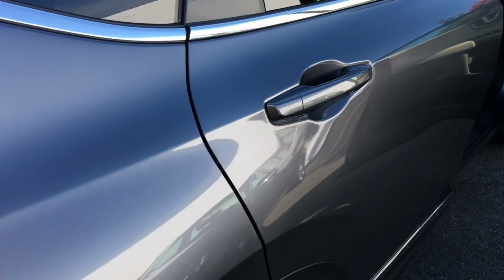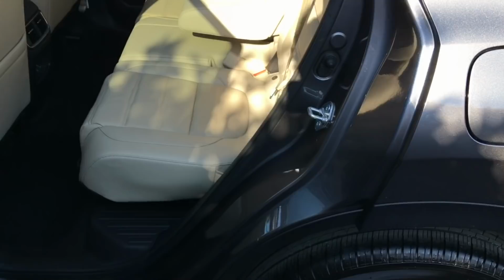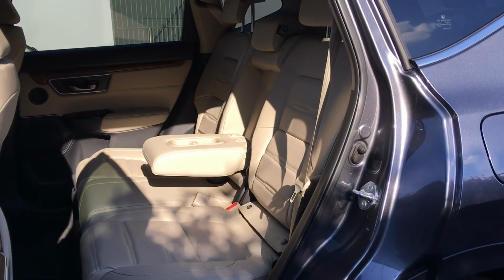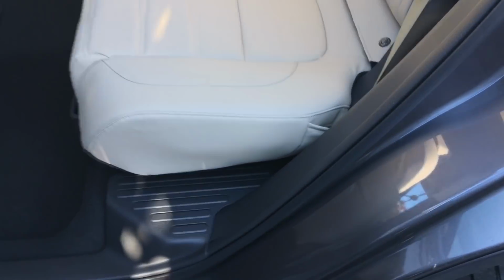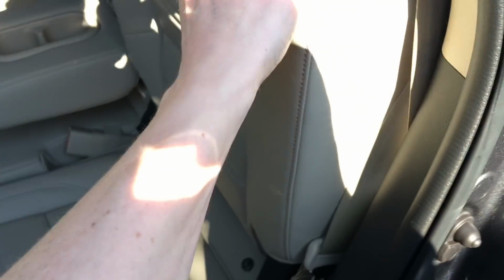Anyway, back onto the 7 seat setup. I know that's what a lot of people are going to be interested in. I'm going to go around to the other side because the sunlight is not helping too much. So this is, as we were saying, a beige leather interior, which looks really nice. In terms of accessing the car, the first thing we can do is lift this lever here, so that comes forward. Actually, there's one other thing I want to show you as well.